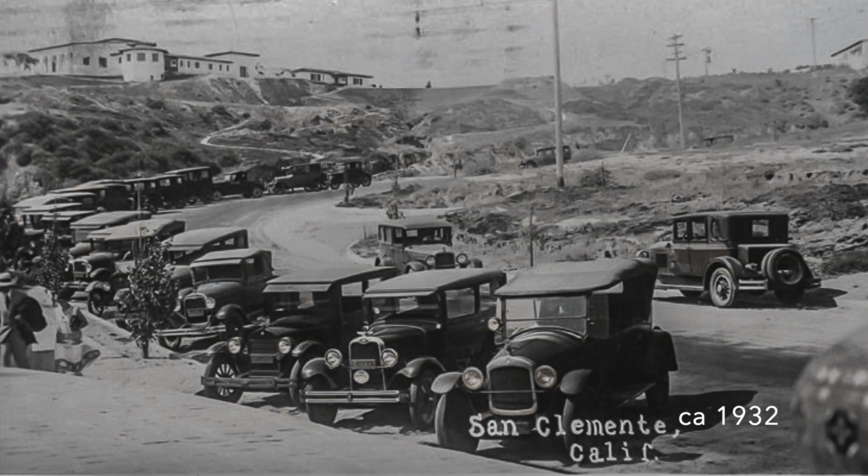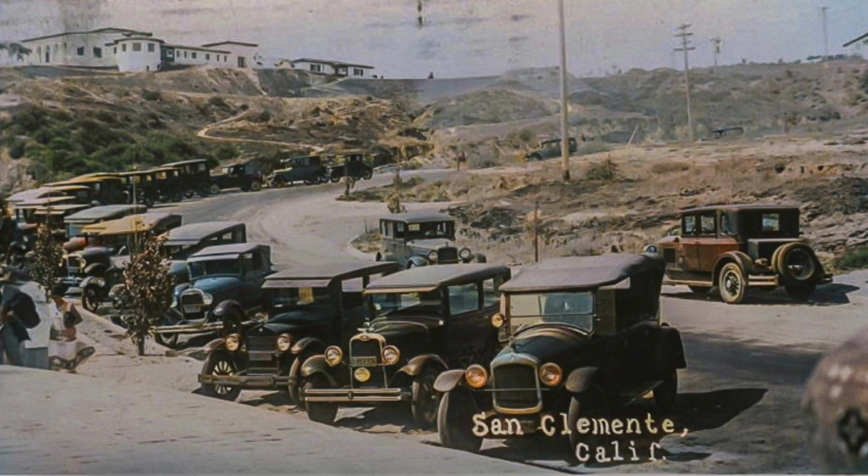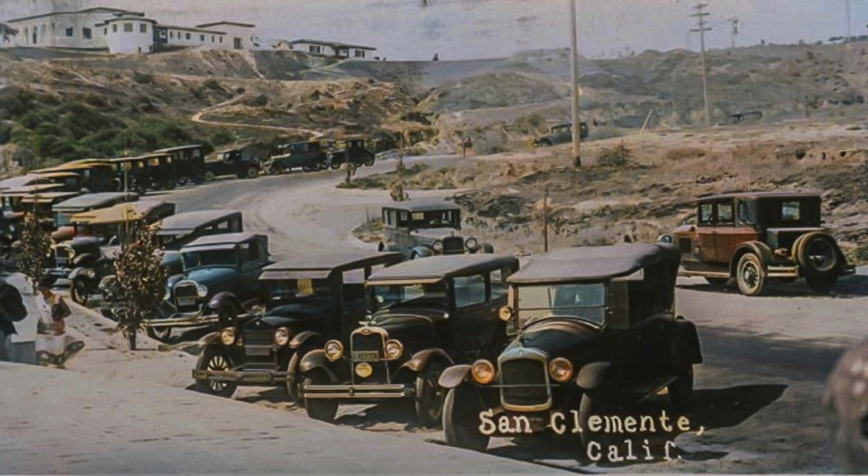Here's another shot looking up at the Casa Romanica, taken at about the same time. You can see the cars winding up the hill. It looks like the Depression couldn't stop people from coming down to the beach, though.